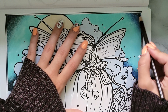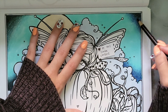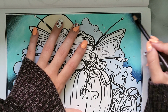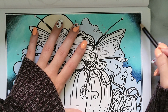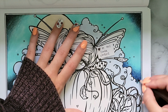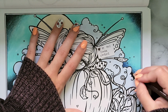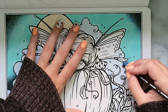Which I'm still torn on, doing the Jasmine one in Prismacolors, or kind of leaning towards the Derwent Inktense. My friend said maybe use both, so maybe I'll do that. I don't know. I feel like maybe an Inktense base might be good, because I love Jasmine's books, but I struggle with the paper. It is so beautiful and the pencils show up so bold, but it takes a long time to get there. I feel like I ride the struggle bus the whole way.